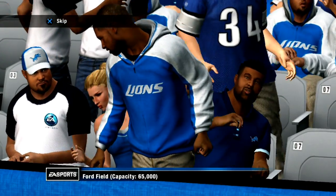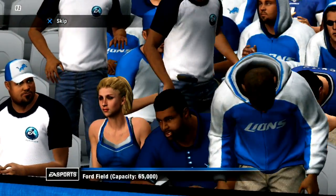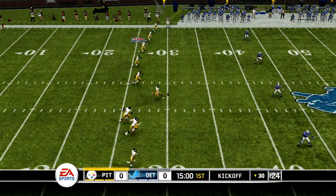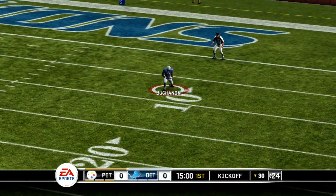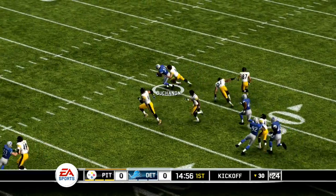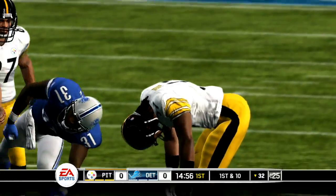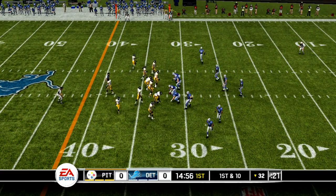We're at Ford Field, one of the most unique stadiums in the country. The Lions began calling this home in 2002. Takes it out to the 32. The Lions will start this drive at the 32-yard line.